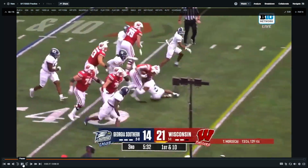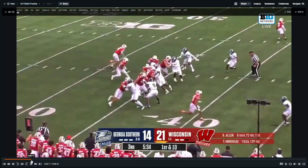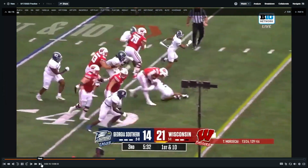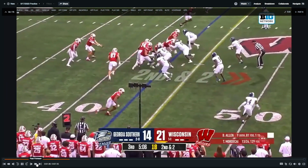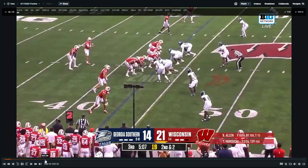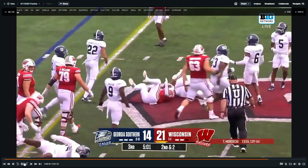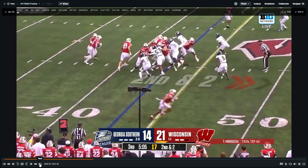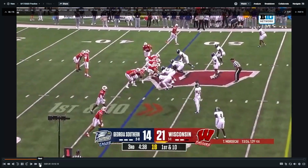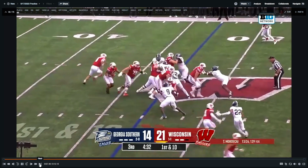Okay, here we go again. Again, balance, quickness in his cuts, being able to stay square, bouncing off people. I'm liking this. Okay, and again, patience, balance, burst. Okay, they do a decent job bottling this up, but he's able to square up the defender and burst inside of him instead of hesitating like we saw earlier. Okay, when Braylon's running like this, there's not an OC in the world who wouldn't want to hand it to him on every play.